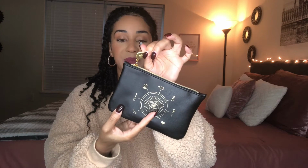This is so cute. And on the back it says "Your Magic." I love it. And the little thing is a little moon and star, and I think that is because it's going with the Halloween theme, maybe, because witches be magic, girl. I don't know, but let's go ahead and open it.